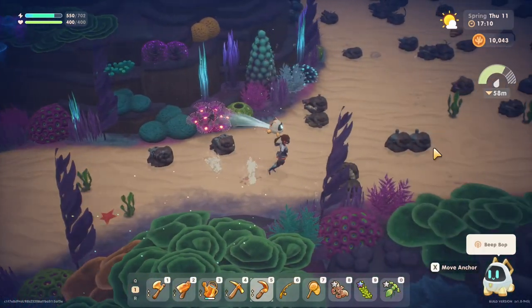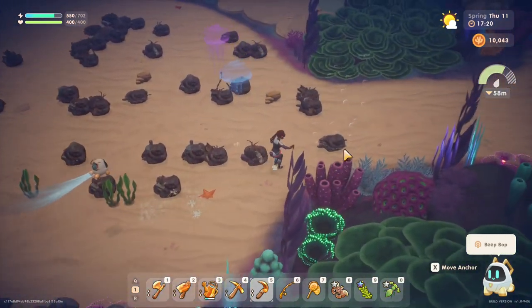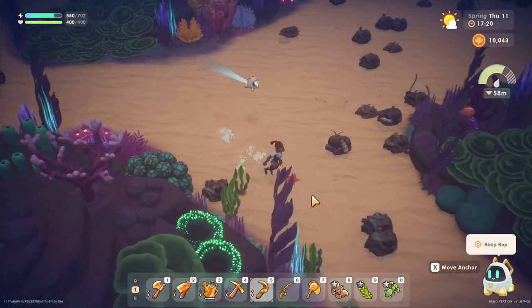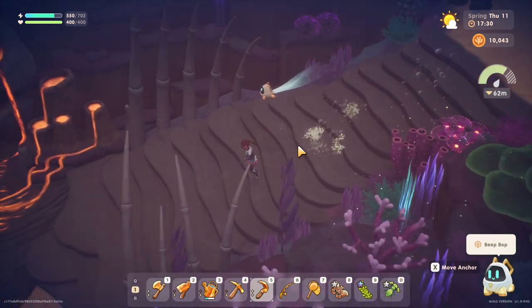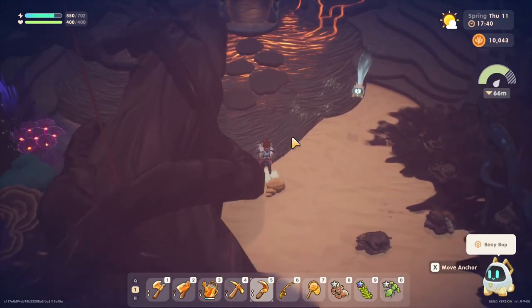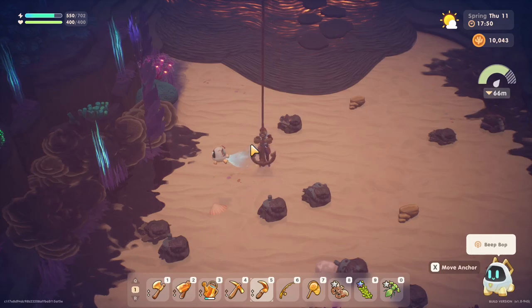Where was I? This music has such Echo the Dolphin energy. There we go, that's where I was headed. Because everything else that I'm looking for down here, I can get to with fast travel.